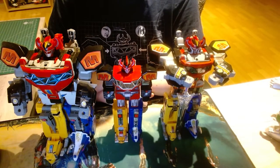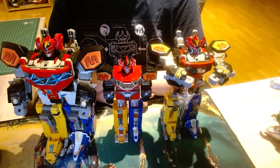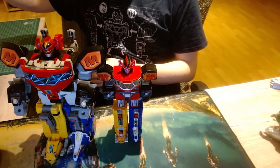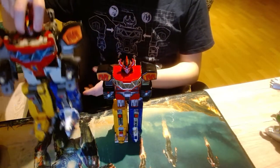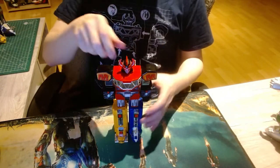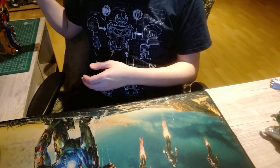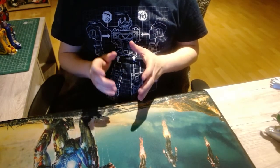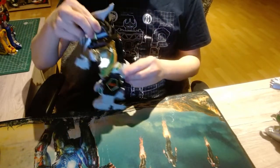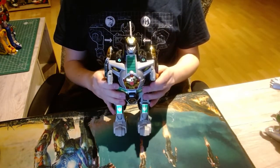I don't really need another, but I'm mainly a completionist, and my biggest weak point is the Green Ranger from Mighty Morphin. Let's just get the Zords aside, because I really love the Green Ranger from Mighty Morphin. It's my favorite Ranger of all time. That's why, but also I love the design of the suit, and I love Dragonzord. The tail is on the shelf. I was too lazy to bother for this video. It's a big Zord.